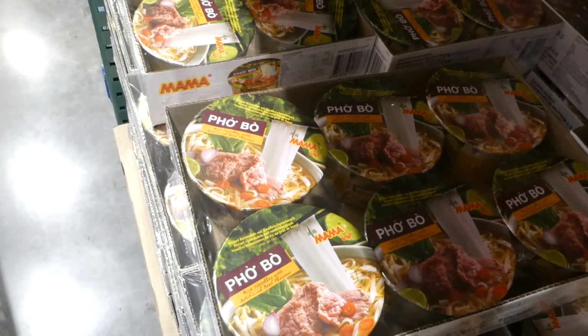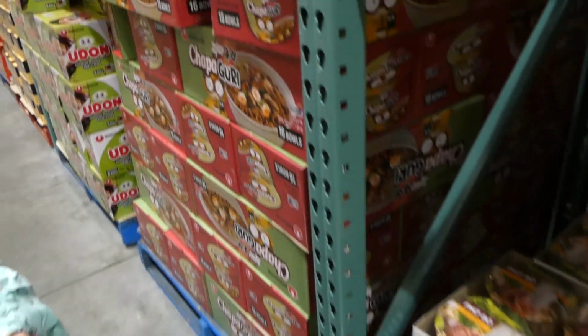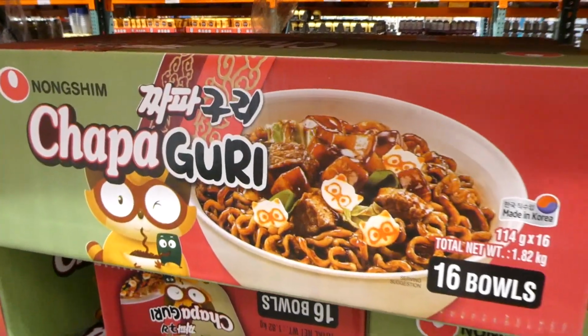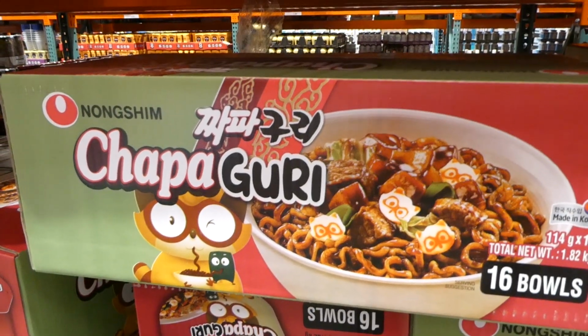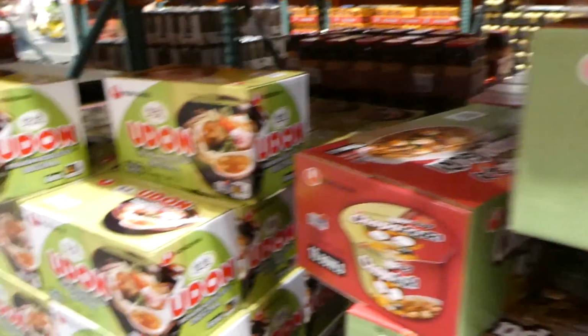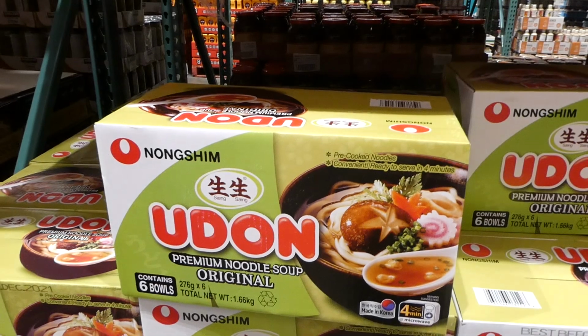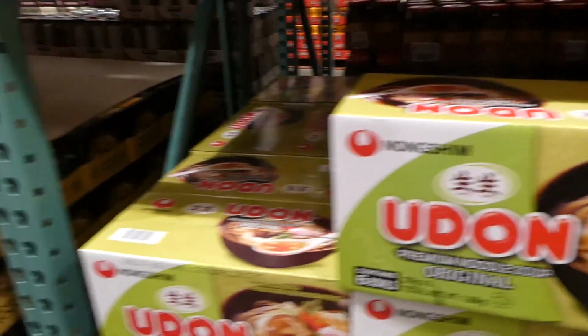You get 6 65 gram bowls for $11.90, or there's this 16 pack here. I don't even know how to say that. You get 16 packs for $22, or there's the udon premium noodle soup. This one is a 6-pack of the 276 gram bowls for $17.